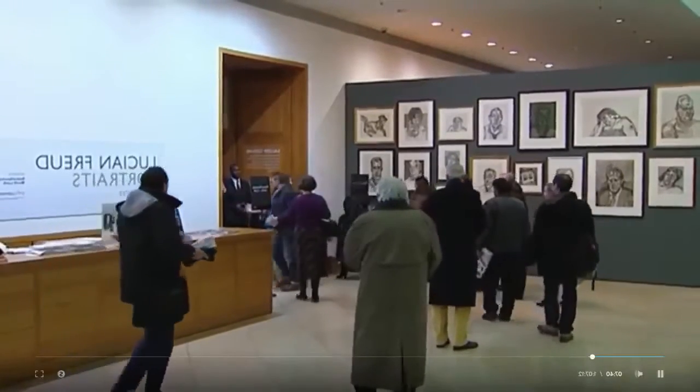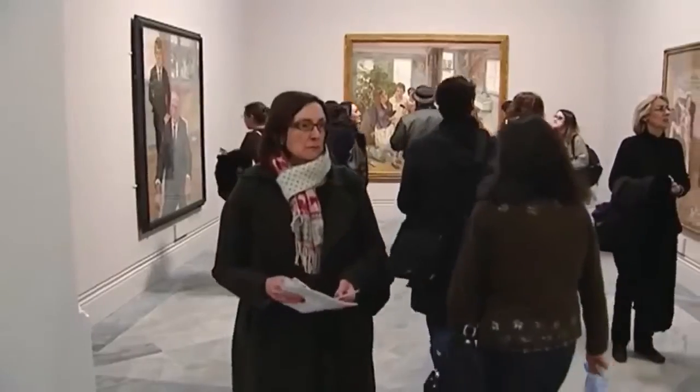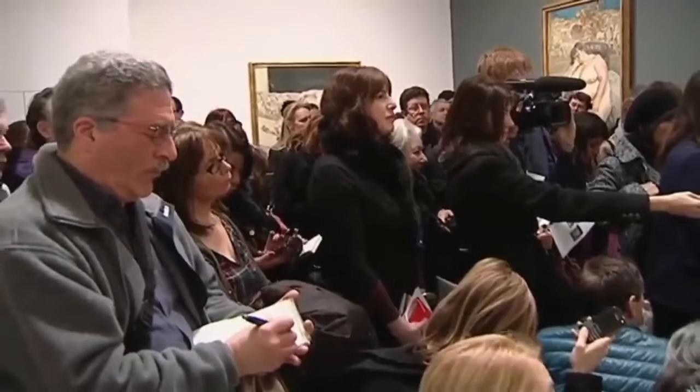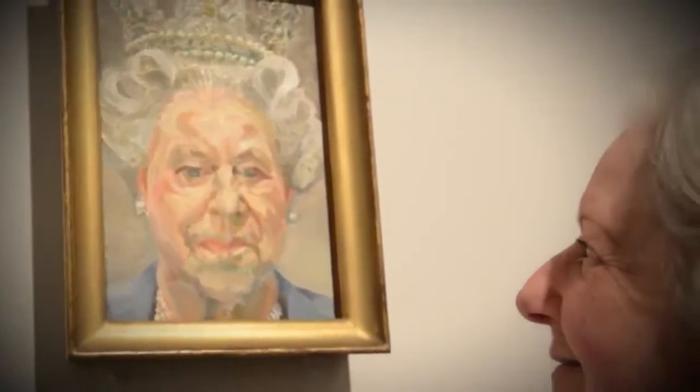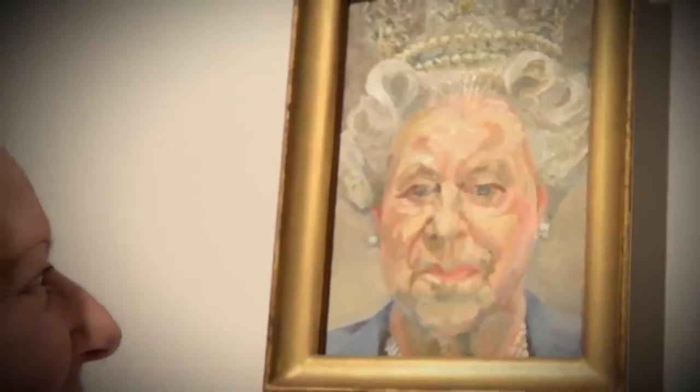At the time of this portrait, Lucian Freud was the biggest name in British art. His pictures would sell for nearly £20 million. And by the time he died in 2011, he had accumulated the largest estate of any British artist, £96 million. Although the most successful artist in Britain, his portrait of the Queen met with controversy. I think it's fair to say that the portrait provoked mixed reactions when it was first unveiled. I think the Sun newspaper said that Lucian Freud should be sent to the Tower for painting this picture.